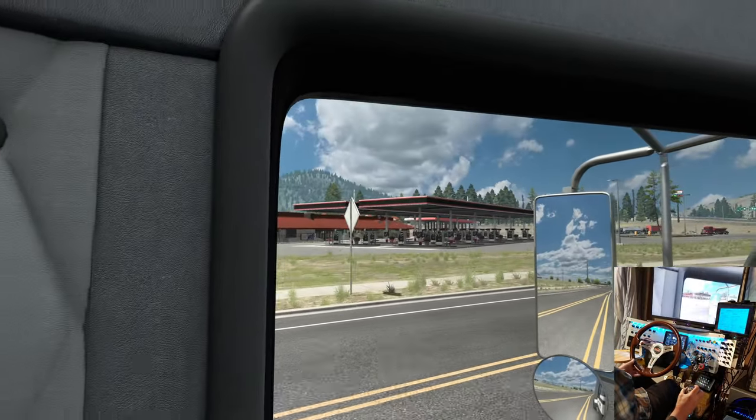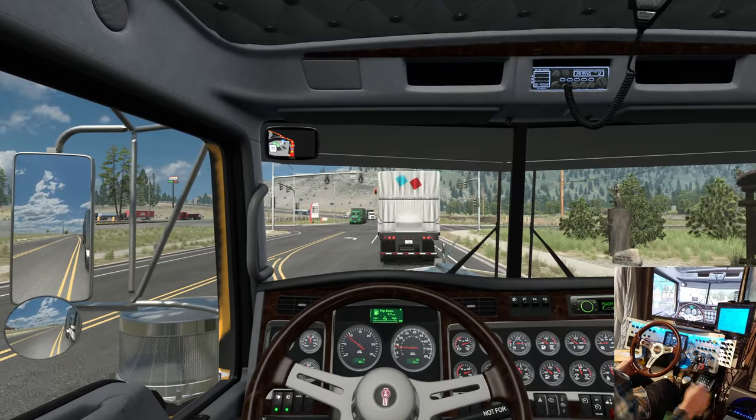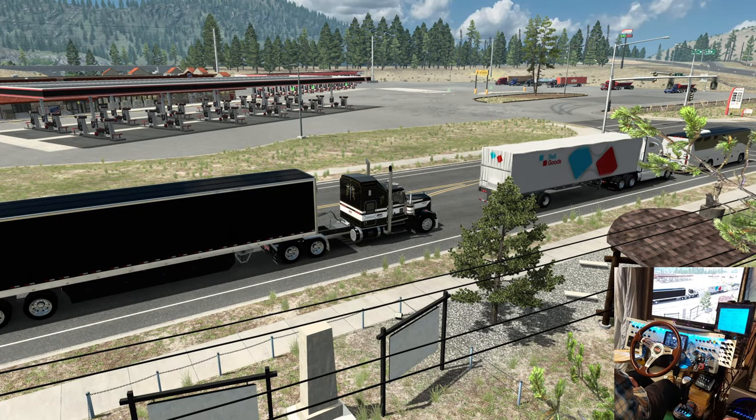Man, look at all those gas pumps. That gas or diesel there? I guess that's gas, the diesel's over further.